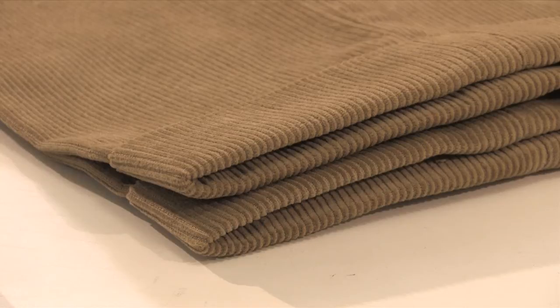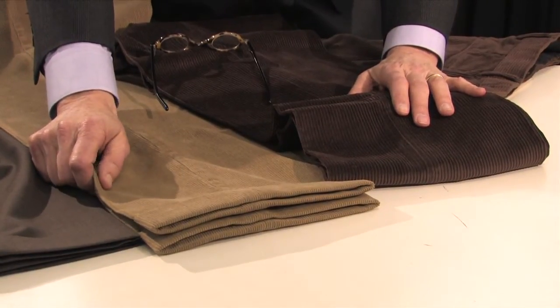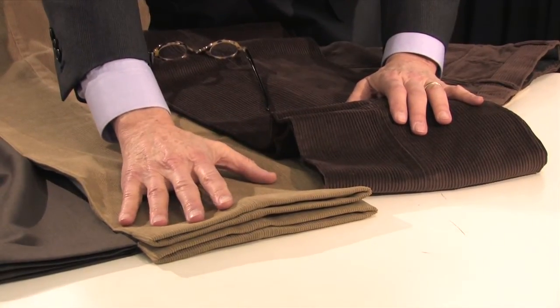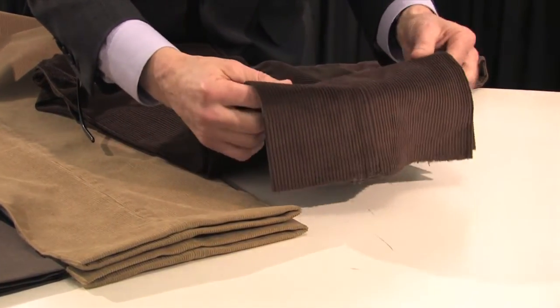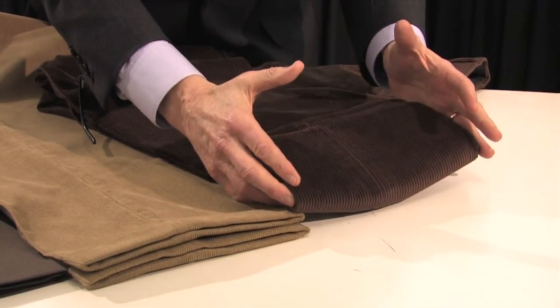In some suitings, and here I've got more casual fabrics, but in some suitings, the fabric might actually be too thick and too heavy to appropriately put on a cuff. Here, while this fabric is a little thicker, the cuff works well. With a fabric as thick as this corduroy, a bulky cuff would be something you'd probably catch your heels on as you walk, and it might actually look too bulky at the bottom.